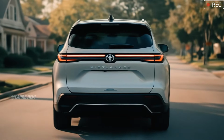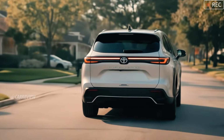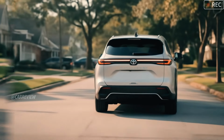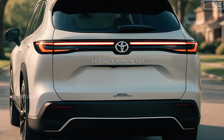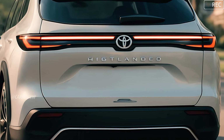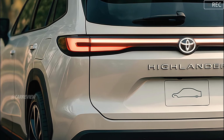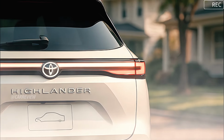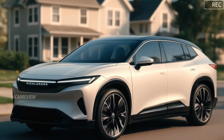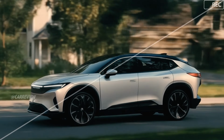Move around back, and you're greeted with a stunning horizontal LED taillight bar that slices through the rear like a laser beam. The lights converge at the Toyota badge, flanked by the bold Highlander text underneath, continuing the elegant yet aggressive tone. A subtle roof spoiler and dual-tone rear bumper add both form and function. The lower portion features black diffusers with aerodynamic touches, pushing the sporty look further while enhancing airflow.